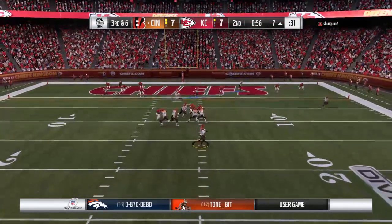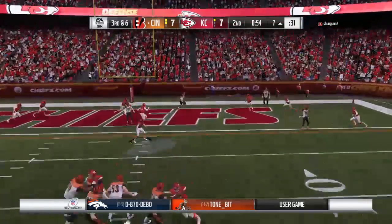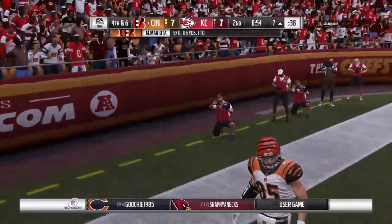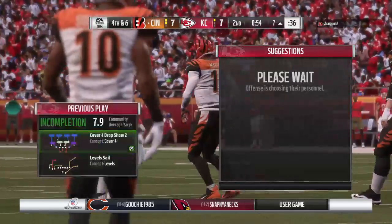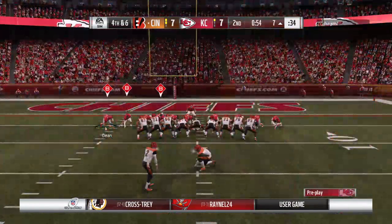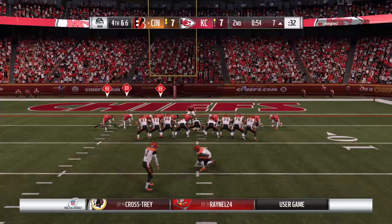On 3rd down, Mariota. And this is going to be incomplete. And that drive is going pretty darn well. 3 previous times converted on 3rd down. But on that one, the defense rose up and said, enough of that.